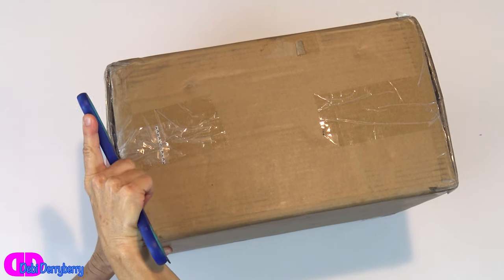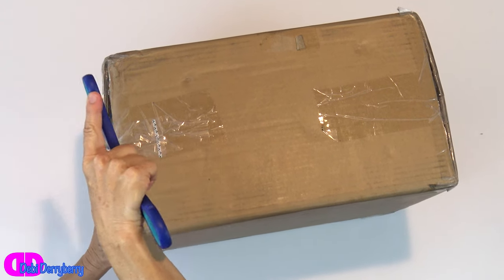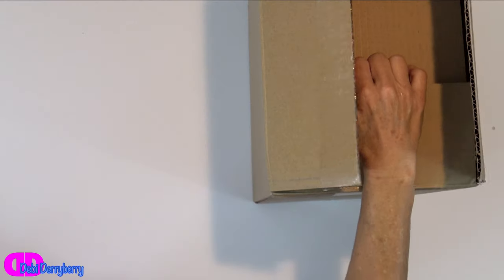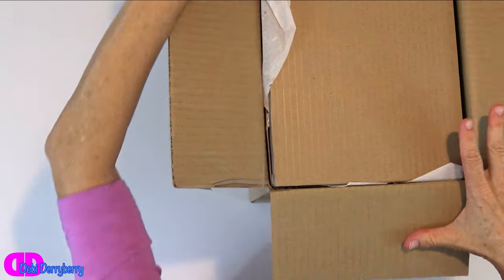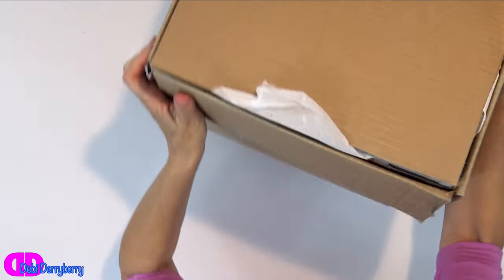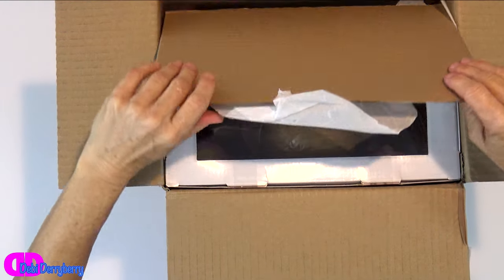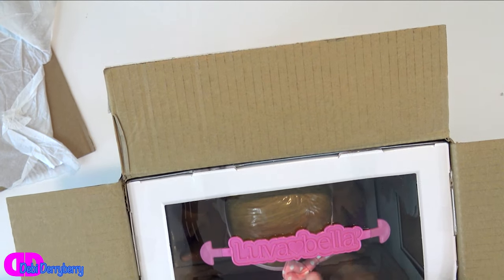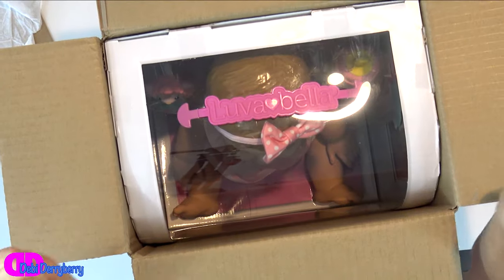They packed this thing really, really well. So, just gonna open it here. Ugh, they use so much tape. Alrighty, let's see. Box in a box. Here we go. There it is. Luvabella doll. It's a Luvabella doll.